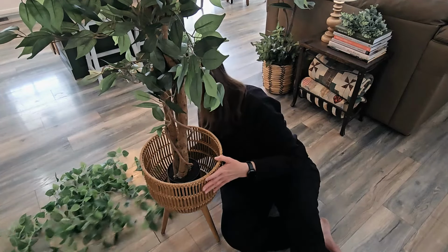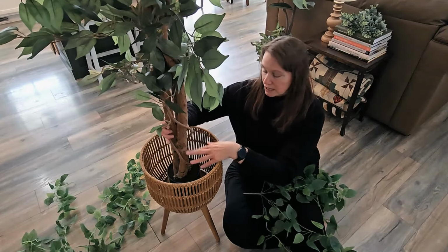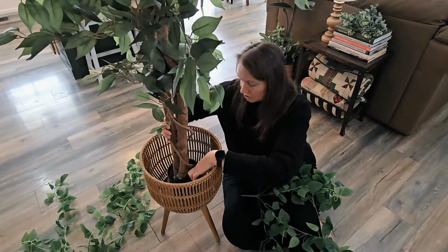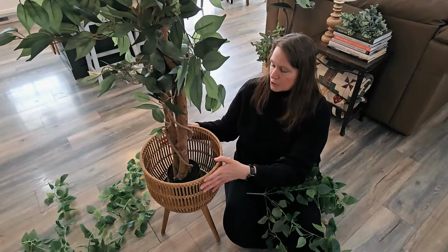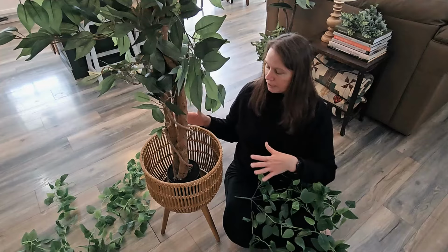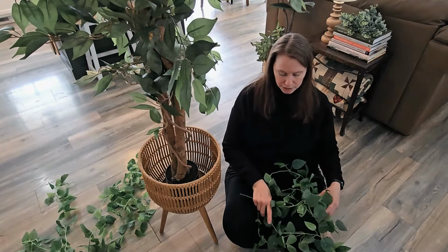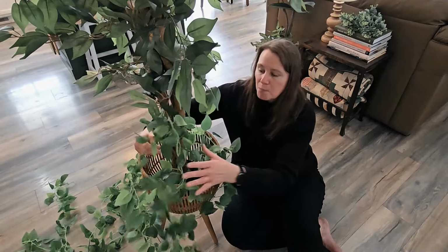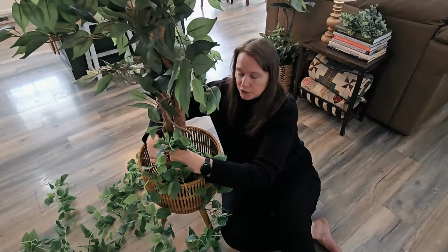But one of the things that I wanted to show y'all is, you know these trees a lot of times come in these ugly little pots, and they're concreted in there, and boy are they heavy. This is a very heavy tree. So I wanted to show y'all just a quick little way that you can fill your baskets to hide all of that ugliness without having to fill it with a ton of moss or whatnot. Because I'm not a big fan of just having a pot filled with moss.